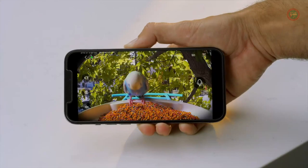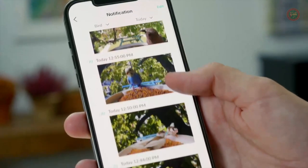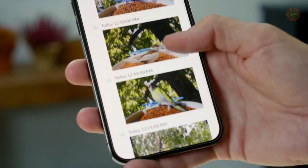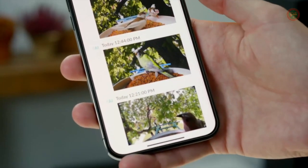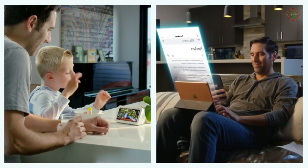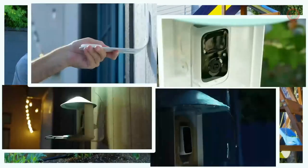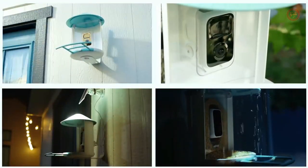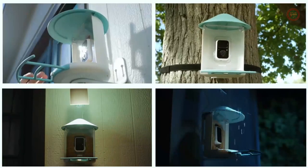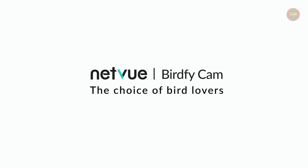Birdfy's enhanced 1080 pixel FHD lens and 110 degrees wide view angle capture the live streaming of birds visiting, and those moments will be saved in the NETVUE app automatically. NETVUE Birdfy Cam, as an AI assistant, helps us learn the birds, capture the perfect shots day and night, and become their friends. For your information, it's waterproof. NETVUE Birdfy Cam, the choice of bird lovers.